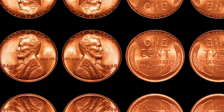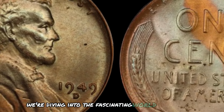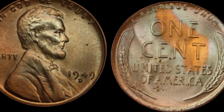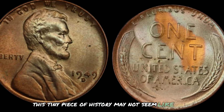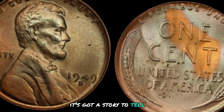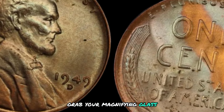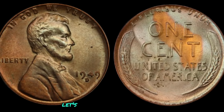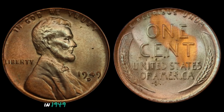We're diving into the fascinating world of the 1949 D Mint Mark Lincoln 1 cent penny. This tiny piece of history may not seem like much at first glance, but trust me, it's got a story to tell. So grab your magnifying glass and join me as we uncover the history and worth of this valuable little coin. Let's start by setting the scene in 1949.